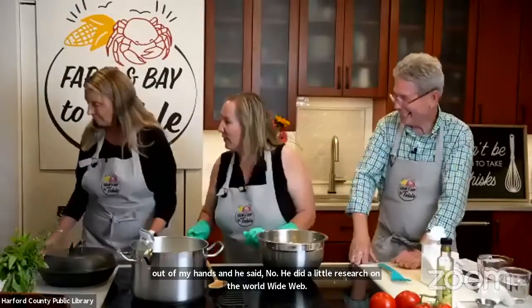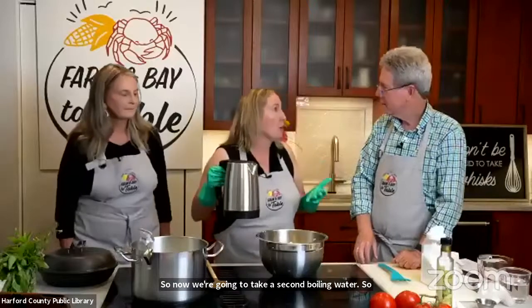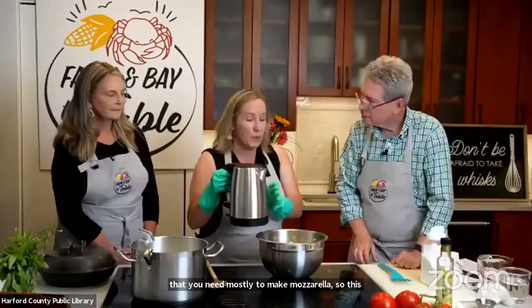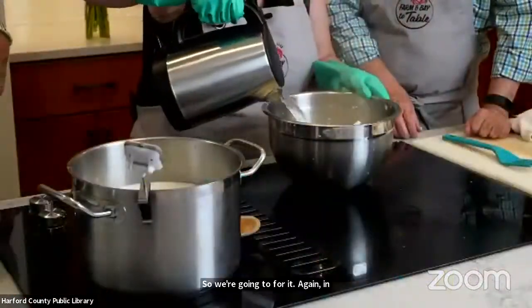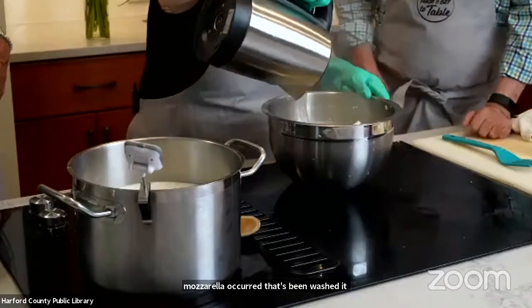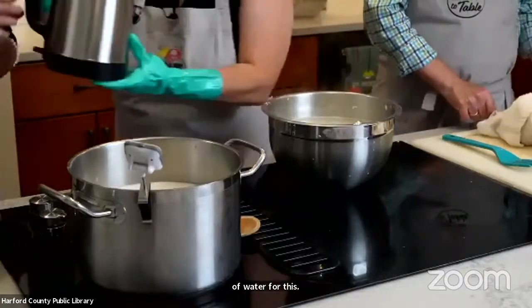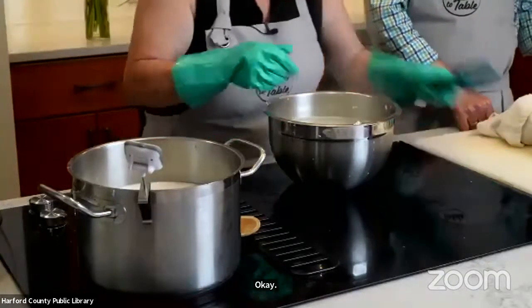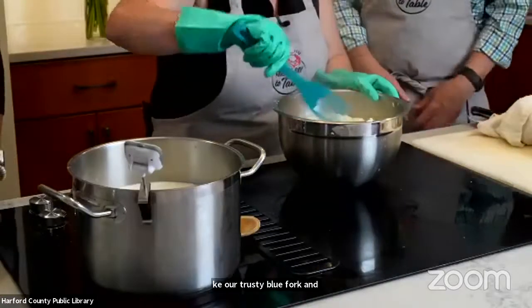And so now we're going to take our second boiling water. Hot water and salt are really the two things that you need mostly to make mozzarella. So this is boiling water. We're going to pour it again in with the mozzarella curd that's been washed. So it needs a lot of water for this.